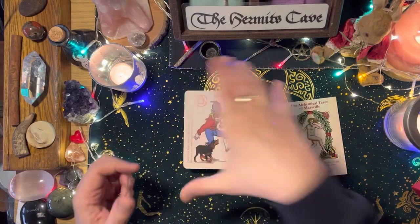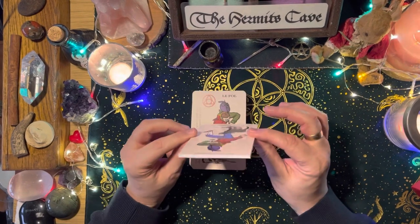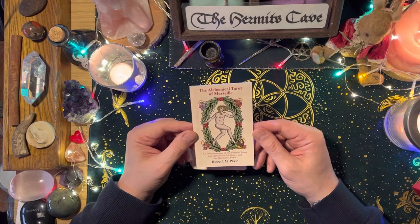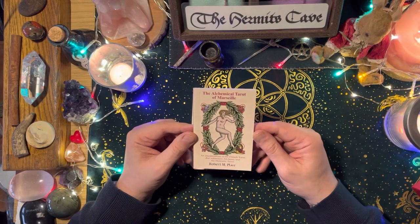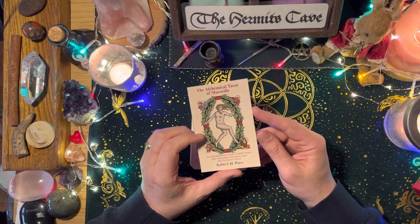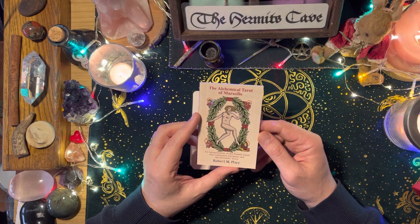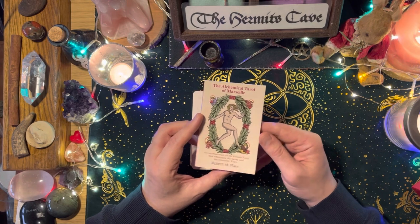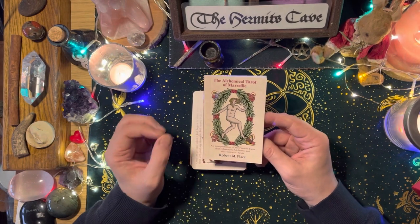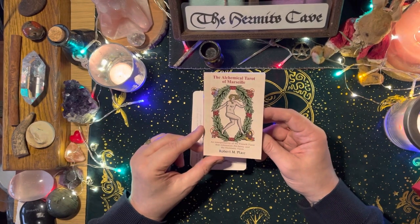This is beautiful. We've got this little white book, which always makes me smile when I see a little book like this from Robert M. Place, because his books that you can buy separately are intense. They are huge as well, but they are well written. I remember one summer day taking one of Robert M. Place's books to the park and pulling out a blanket and laying on the ground, and there was a lot to digest. It's not an easy read, but it's jam-packed full of information, and his knowledge is fantastic.